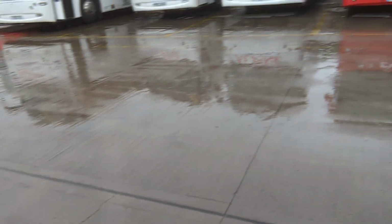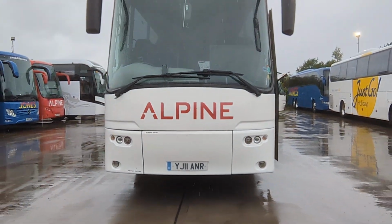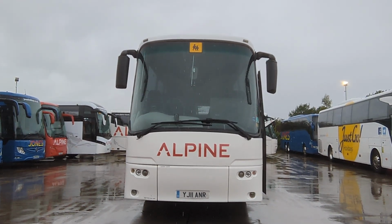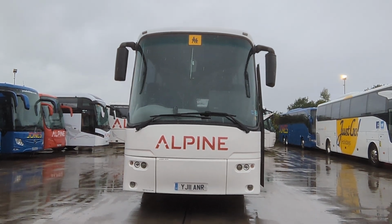So to recap, it is a 2011 on an 11 registration Bova FHD 127365 Futura Classic 73 seat coach.